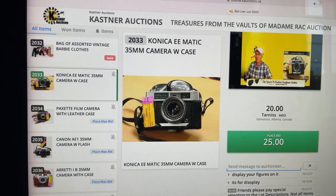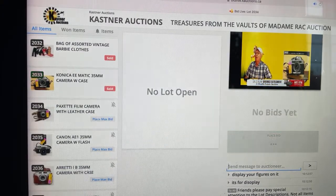$70, $60, there we go. 86. So now we've got some of the cameras going up. I had so many cameras left over from that big giant. I filled that whole ambulance up with cameras last year, and I'm still selling cameras off. But everybody likes a camera, so I'm sure we'll sell a bunch of them.